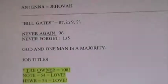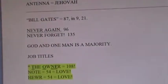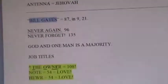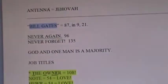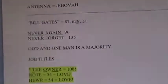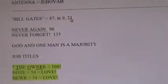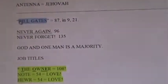I get gems just from, you know, I deliver newspapers, and of course newspapers are full of words. And so on the front cover recently, or just the other day, was Bill Gates. Why does everyone know those 9 letters, Bill Gates? Well, because Bill Gates adds to 87, which divides by 3, in 9 letters and 21 strokes. This is God's story, okay? It's to the glory of the Trinity.